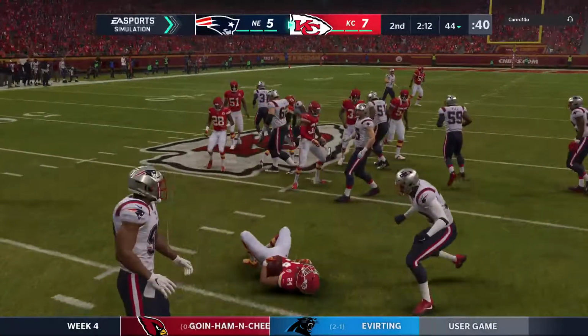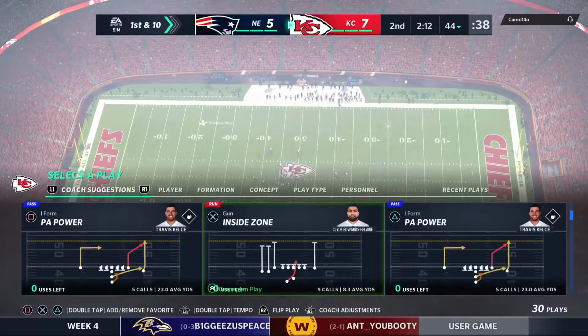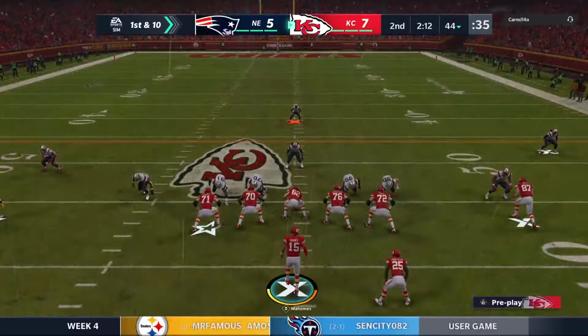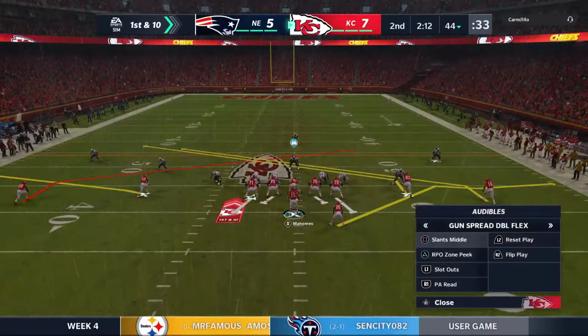They'll get 58 yards on the return, following a punt of 42. And it's Chiefs football, 1st and 10. The Chiefs offense trying to begin this drive.